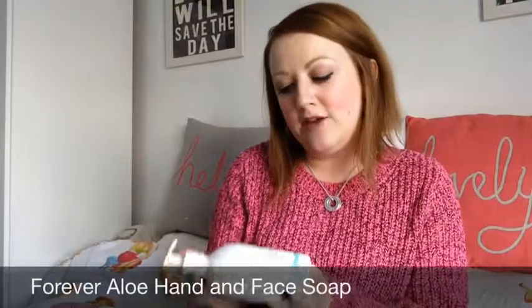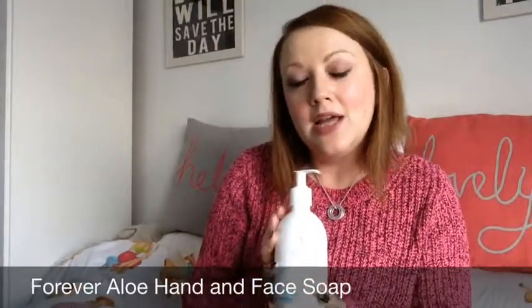For Ethan, from the Forever range, I picked up their aloe vera hand and face soap as well. Kate was telling me how she uses this as a really multifunctional product around her house.